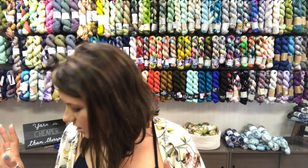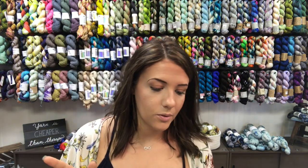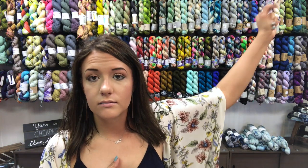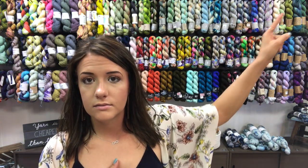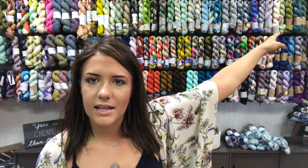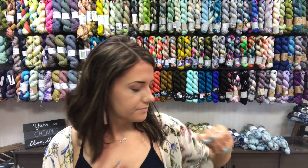Okay. That is all the Less Traveled yarn. So like I said, that is up on the website already and available to order. And of course it is up on the wall, right? Just past, let's see, what am I pointing at? Yeah, just past Life in the Long Grass, just off screen.